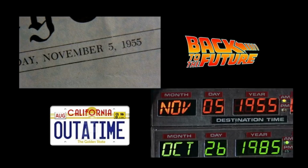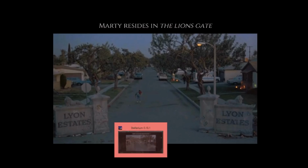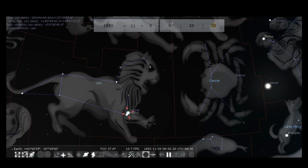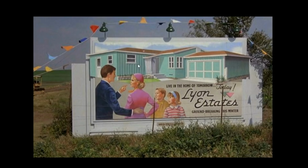And what makes this interesting is that Marty, in the movie, lives between the Lion's Gates. The celestial Lion's Gate is located on the boundary between the constellation Cancer and Leo. This right here can be considered the Lion's Gate. And I'll talk more about Cancer shortly. So Marty resides in the Lion's Gate, just like Jupiter did when he goes back in time. And in 1955, Lion Estates hasn't been built yet, but they have some very interesting wording here: groundbreaking this winter. And I'll be coming back to this.